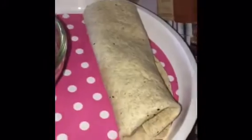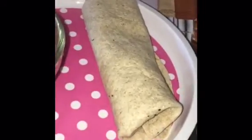So for breakfast, sorry, I'm having some olives and then a low carb wrap that has some turkey sausage and egg in it.